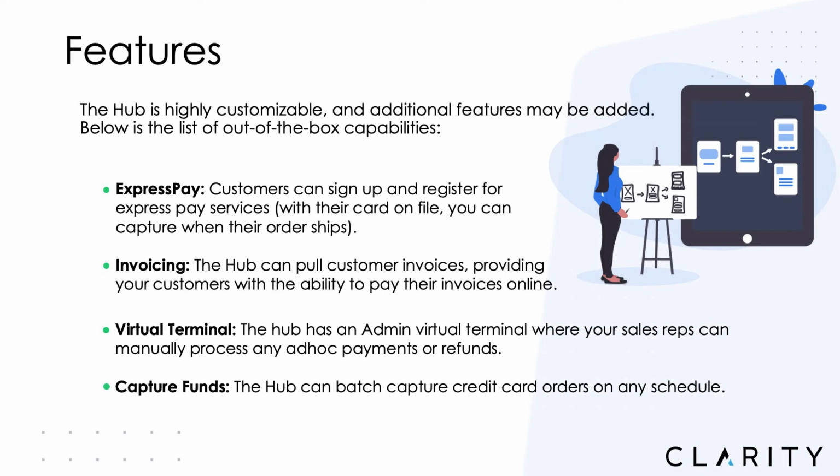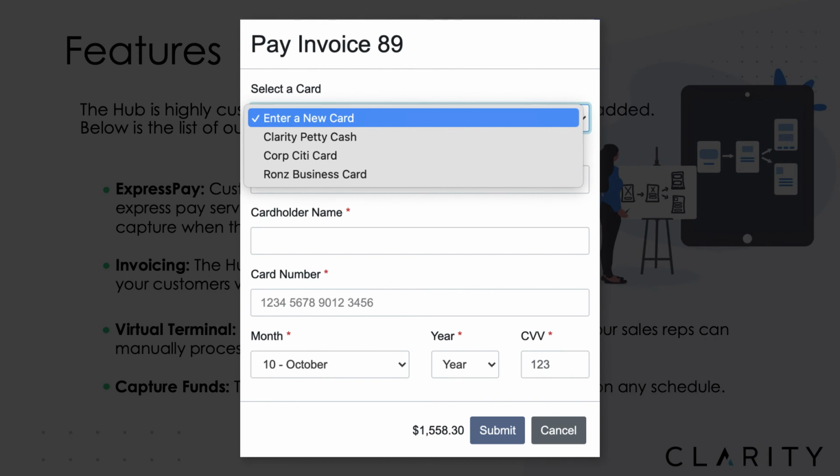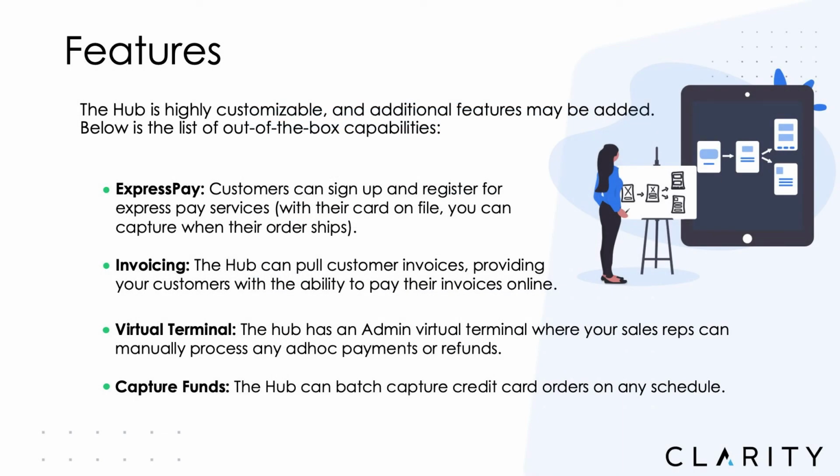And then obviously the fourth element is the capture of funds, right? Whether it's credits or refunds, batch processing of manufactured orders going out in bulk, or simply a monthly subscription, or we finally 6 weeks later manufactured the car, we're shipping the car, so we need to capture the funds at the time of shipment. Whatever you want, you can capture the funds. So that's the four main basic features of the Payment Hub solution.